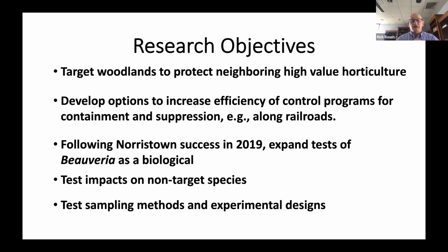which encouraged us to try it again at Blue Marsh. We also wanted to test the impact of the various treatments, Beauveria and dinotefuran, on non-target species, which is a particular strength and interest of David Biddinger. What you'll see is probably the largest data set collected on any kind of insecticide trial that I've ever heard of. We were looking at the impacts on non-targets, and we also wanted to use the amount of data we were generating to test and compare two different sampling methods. One, the use of sticky traps or sticky cards on trees, and the other, timed visual counts, which is what we were forced to use at Norristown.